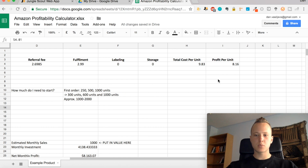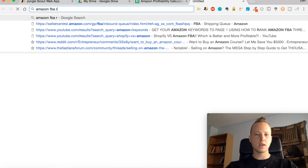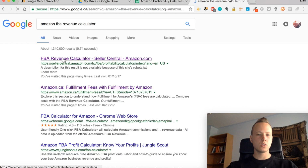So in this case, profit per unit is $8.16, which is not ideal. I just made these numbers up. It's usually going to be more than that. But right here, that's your return on investment, not your margin. I should change that. To find your margin, by the way, use the Amazon FBA revenue calculator. There you go. I'll show you guys really quick how to find your margin because it's very, very important. That way you know how profitable your product is going to be.